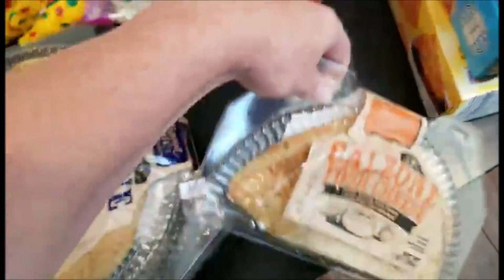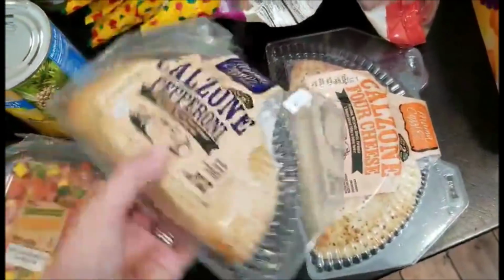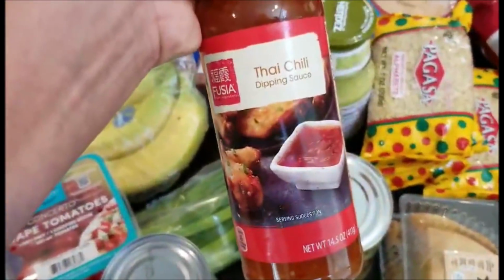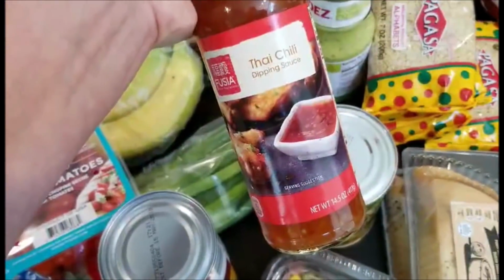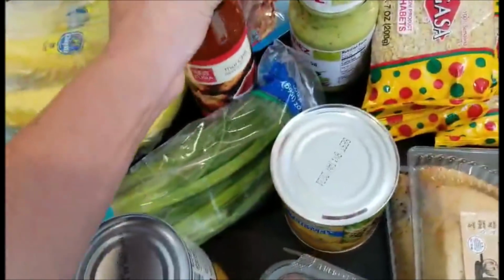These, my family loves these calzones. So I got one of the 4 cheese and 2 of the pepperoni. This Thai chili dipping sauce sounded good. We love pot stickers and egg rolls and stuff like that, and that's something typically we keep in our freezer for a quick lunch or snack. So I thought this looked good to try with it.